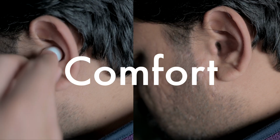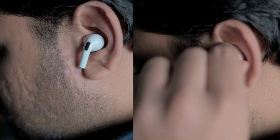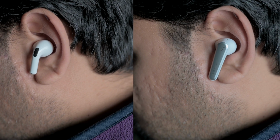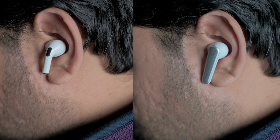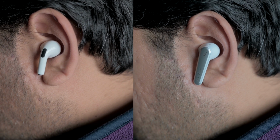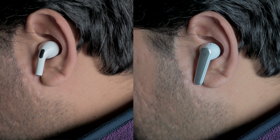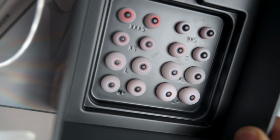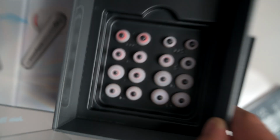Number 2, comfort. Both have this feature where they let the air out when you push the earbuds in, which is great, as I hate the feeling of pressure when putting on earphones. Sure, the Liberty Air 2 Pro are, again, bigger, but they're just as comfortable as the AirPods Pro. They also provide a larger array of tips for more of a custom fit, which is nice. Overall, I like how both of them fit and feel, even when I've kept them on for hours on end. So this one is a draw.